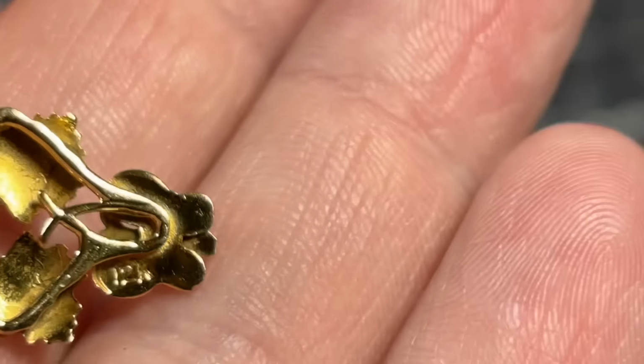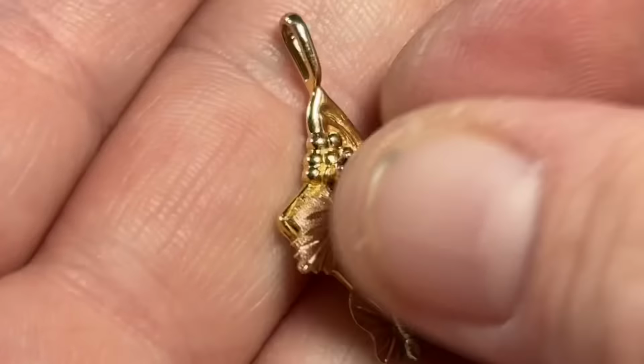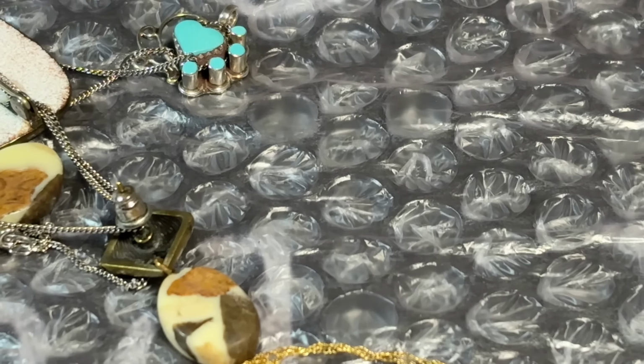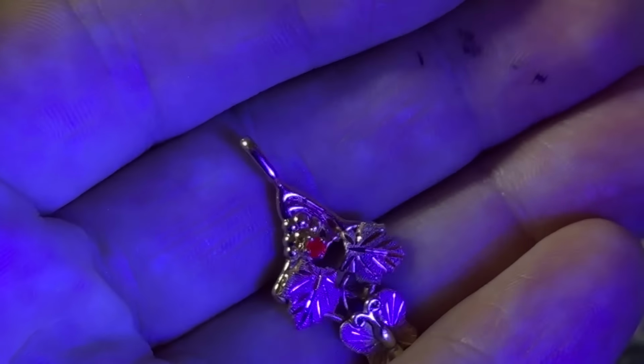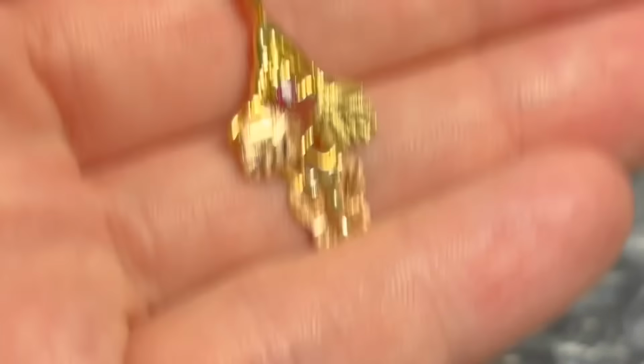My hands are badly stained. That is not marker. That is from, oh, that's 12K. So this is Black Hills gold. And that's a ruby. Look at it glow. Ooh. So genuine ruby should glow like that. Beautimus. Well, that's a way to start a video.